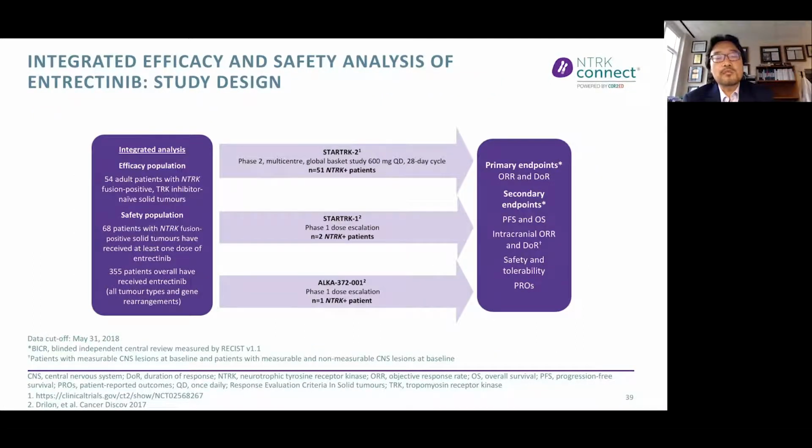So I'm going to talk about entrectinib, which is the other drug that is currently approved for NTRK positive patients. This was, again, a pooled analysis from about 55 patients of the STARTRK-2, STARTRK-1, and the ALKA study.